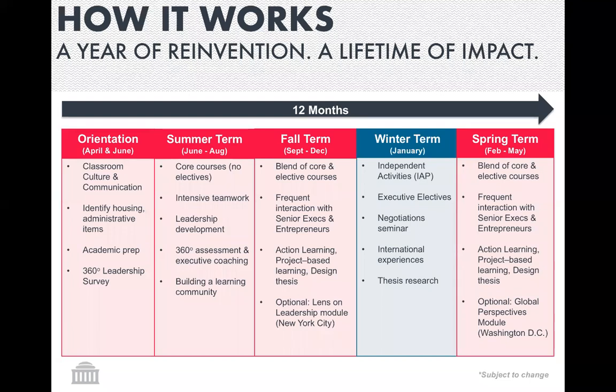There is a global perspectives module that happens in the spring, usually in March, in Washington, D.C. If you remember earlier when I showed the photo of Professor Simon Johnson, he is incredibly well-connected and generous with those connections in terms of creating opportunities for the Sloan Fellows to meet with global leaders from the policy perspective during that module to DC in the spring. And then I don't have it on here, but you graduate in May. And it's a very quick 12 months.